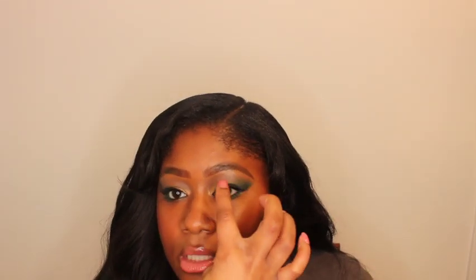I have Pat McGrath green and gold, and then the browns in the transition shades are from the Patrick Ta palette, baby. I cannot create any makeup look without using the Patrick Ta matte palette. There are some companies where they have really beautiful bright mattes, but the neutral mattes are lacking. The glitters are amazing, but then the mattes are just not there, and the Patrick Ta palette has stepped in the gap and been the neutral mattes that I need for every single look I create.